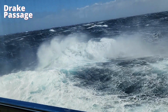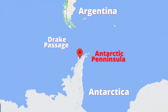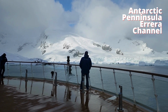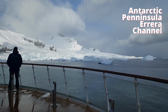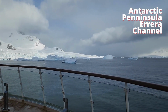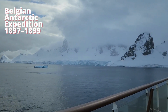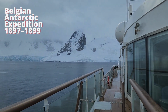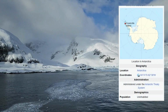After crossing the infamous Drake Passage, we finally reached the Antarctic Peninsula, and it was very nice to wake up in the flat, calm waters of Herrera Channel. Our first Antarctic landing was Cuverville Island. It was discovered by the Belgian Antarctic expedition and named after Jules de Cuverville, a vice admiral of the French Navy.